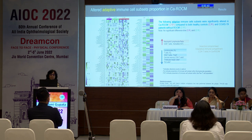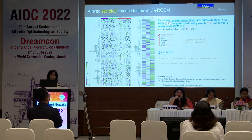Among the adaptive immune cells, once again, CD8 cells are increased, and lymphocyte CD4 are decreased. There's no difference between the C minus R minus and C plus R minus groups. Among the secreted immune factors, what was significantly lower was the angiogenin.